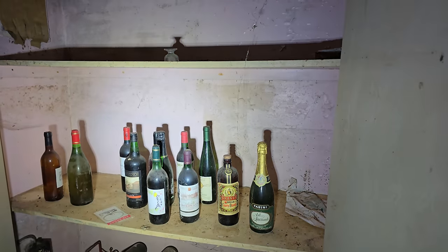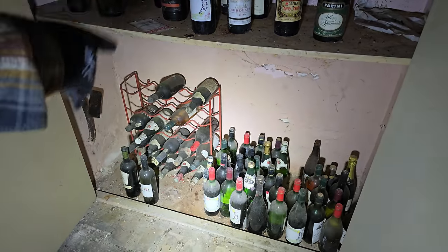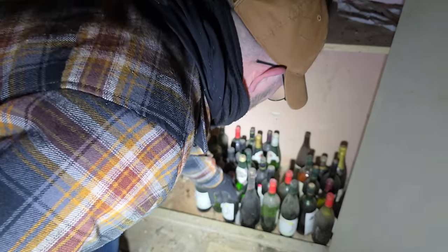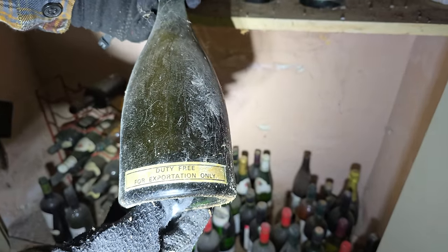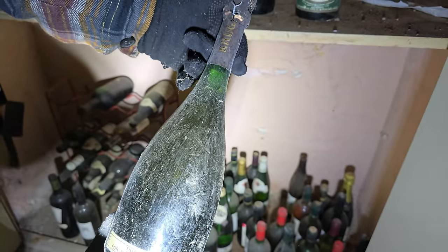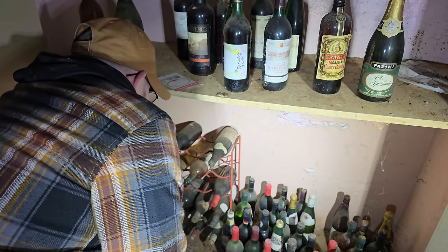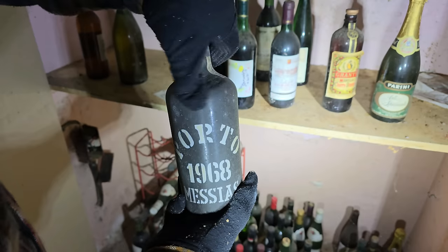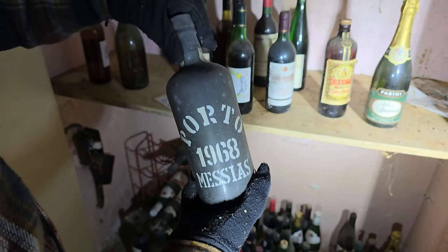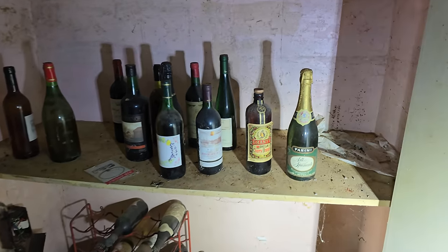Welcome to my cellar. Oh, wow. Champagne down there. No, that's an old one. I ain't going to touch it, but that's an old one, isn't it? Duty free, can't be that old. Well, looks old. Look at that one, absolutely full up. Why would they leave that? That's crazy. That cherry brandy as well.